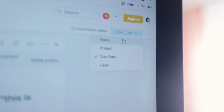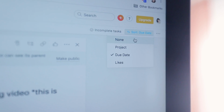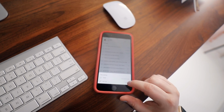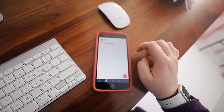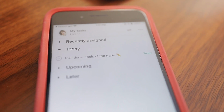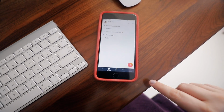Then I go back up to the top right, click sort, and change it from due date to none. And this is how you get this view. On the app on my phone, I can go in and sort by none as well. And I'll be able to see tasks that I've got coming up for today. I always keep recently assigned closed. On my phone, I just keep my tasks that I've got today coming up open.